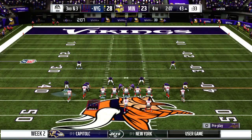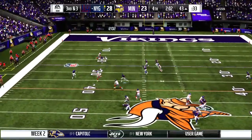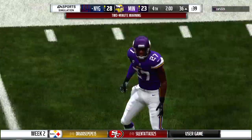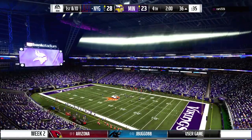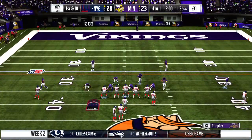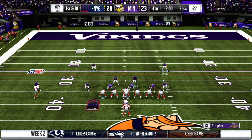This is 3rd and 3. From the shotgun, it's Mariota. Steps away to his left. He can run for it, and he will. And he's able to get the first before he's taken down at the 36. Time for a break. We'll come back, see what transpires after this. And not totally home free yet, but it's looking good as they come up 1st and 10.